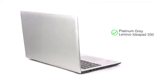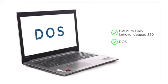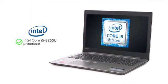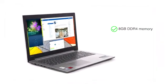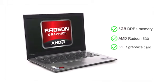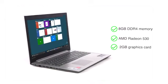This platinum-grey Lenovo Ideapad 330 comes with DOS, so you have the flexibility to choose your operating system. Powered by the Intel Core i5-8250U processor, the laptop allows you to browse and work efficiently. This notebook features an 8GB DDR4 memory with AMD Radeon 530 2GB graphics card that enables you to perform graphics editing and multitask with ease.